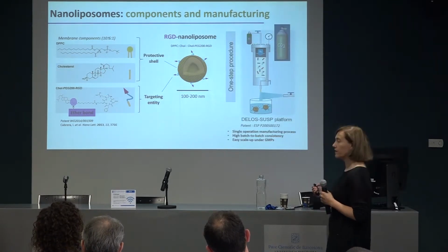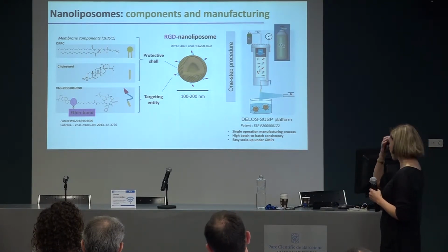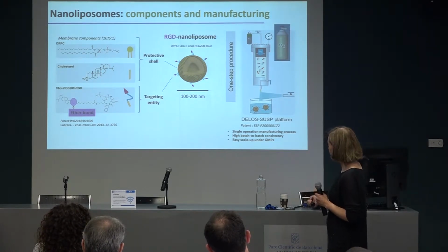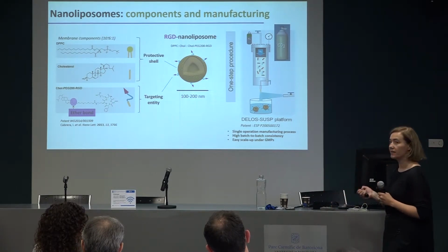Well, so one of the advantages of using these nanoliposomes and one of the strengths of the project is that to produce this complex system, we can do it in a single step.